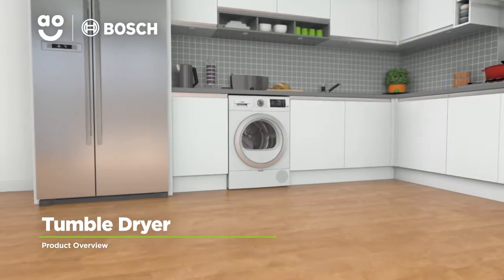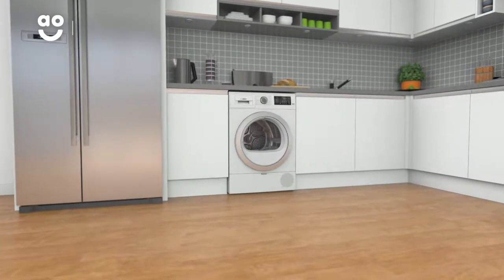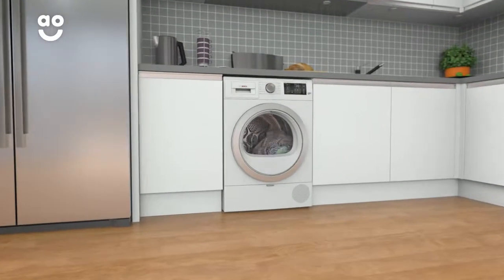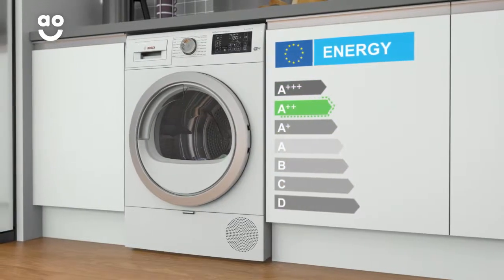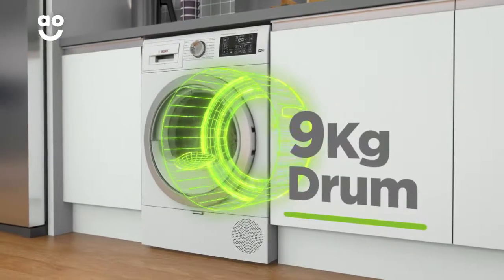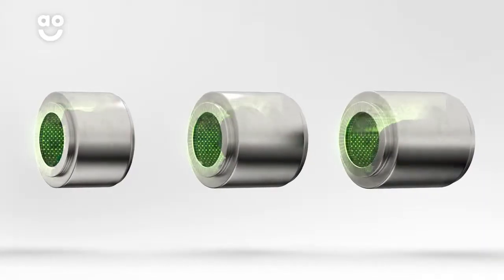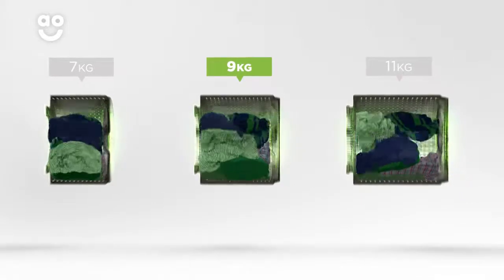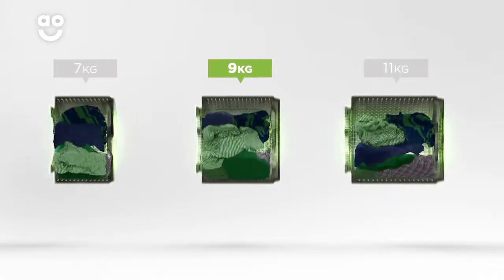Enjoy incredibly fresh laundry with this eco-friendly heat pump tumble dryer from Bosch thanks to its clever technology and amazing performance. It also has an A++ energy rating and a medium-sized 9-kilogram drum. We believe the bigger the drum, the better, not only because of the extra capacity, but also because your clothes have more room to tumble for better drying results.